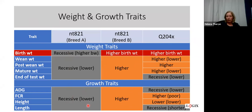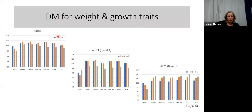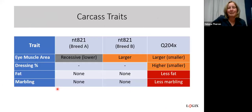The other thing that I found very interesting is the effect on the double-muscled ones. If you look at Q204X, you get an increase in the carrier for the traits on the x-axis, but the double-muscled animals tend to be worse off than either the normal or the carriers. And in one of the NTA2 breeds, we found that as well. So most of these are recessive, so normal and carrier the same, but double-muscled just falls off the bus. And in this breed, it didn't happen. So there are differences between breeds. The double-muscled one performed even better. So I guess if you want to breed a Belgian Blue, you should rather use this one than this one. Not that you want to do it, it's just beside the point.